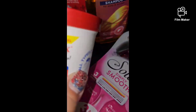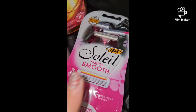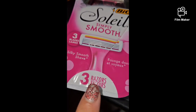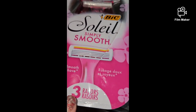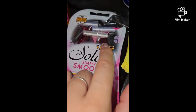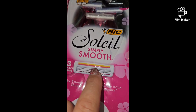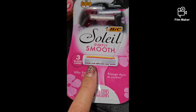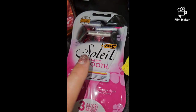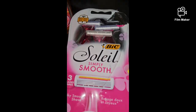Okay, so to soothe the pain when the electric shavers become too expensive, Bic Soleil, Simply Smooth, 3 blades. Oh, okay, so this is Soleil or Soleil Bic. You can find these in 99-cent discount stores all throughout Little Bangladesh also. You can also find these in regular grocery stores, okay? And these are the cheapest. They're usually on sale, and you can also find really good coupons. There's digital coupons with barcodes and all kinds of stuff.